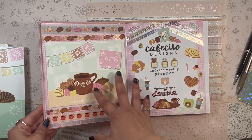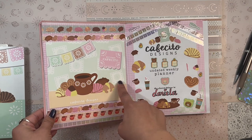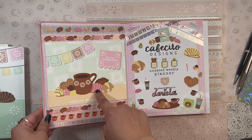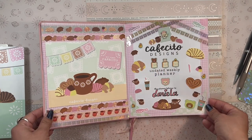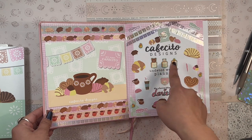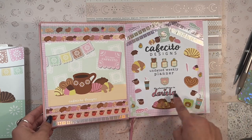And then on the back here, this was also just a blank page as well. And I used her washi tape, another one of her journaling cards. This is the journaling card that came with the advent box. And then of course I decorated the title page here. I love it so much. And here I actually used real Akuma stickers from Daiso, as well as stickers from Cafecito Designs. So gorgeous. There's my name.